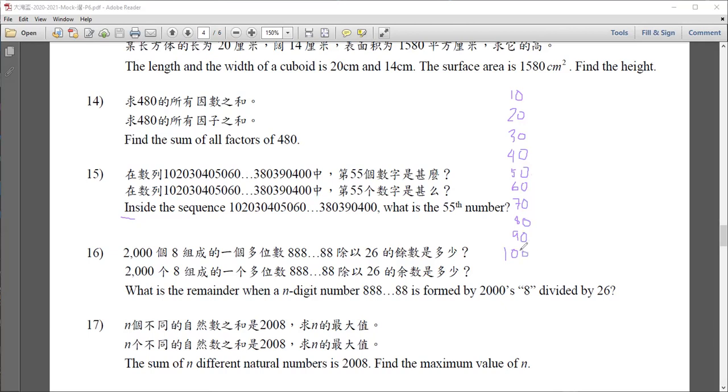Okay. And then 110, 120, 130, 140, 150. So personally, this is the one that I'm going to do because this is less stressful. No need to memorize formula. 180, 190, and then 200. So let us count how many numbers there are. 1, 2, 3, 4, 5, 6, 7, 8, 9, 21. So this is the 21st number.